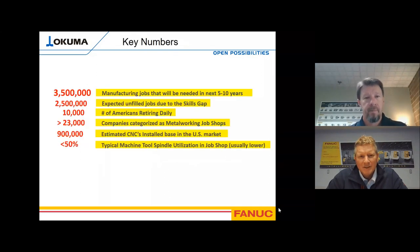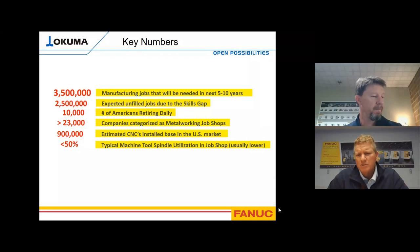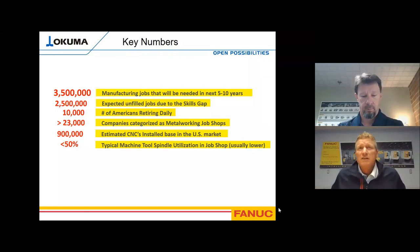Wade brings up some very good points. People are our biggest asset, and leveraging what people have is really what's going to make automation and deployment thereof successful. But we look at some key numbers in the industry that we're experiencing today. Within the next 5 to 10 years, we're expecting about a 3.5 million person gap in manufacturing jobs that will need to be filled. Today, that number is 2.5 million. It's a common number. People have probably heard it in these expectations.